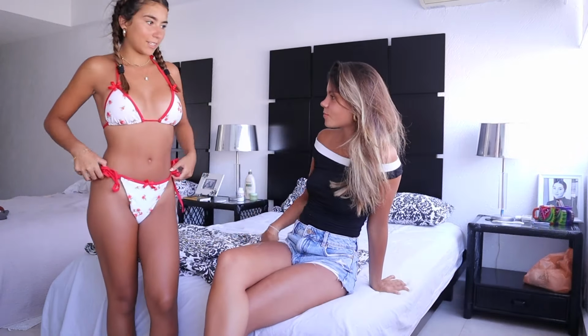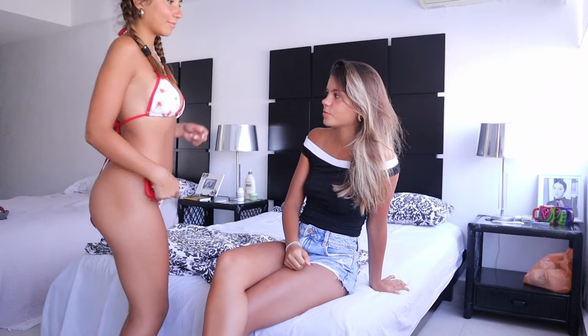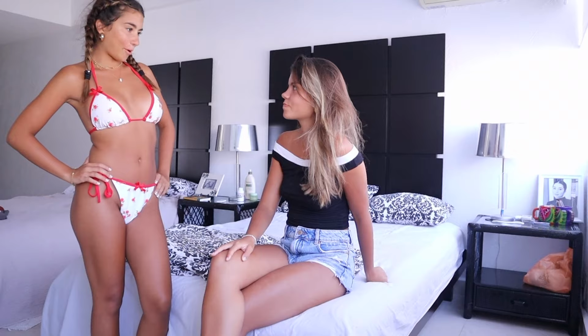Okay, so this is the first one. It's like cherries and it has these little bows on it. This one's really cute. I love the color on you, the red with the tan. I'm rating this 8.5. Okay guys, this is the one.